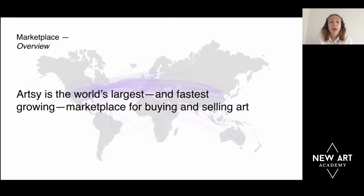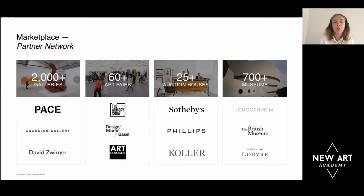Currently, the average distance between our buyer and seller is 3,000 miles, which again confirms how global and diverse our audience and our galleries are, which is super exciting to us. And we hope to stretch those limits even further and make the issue of geographical barriers something of the past. So you were asking earlier about specific numbers.